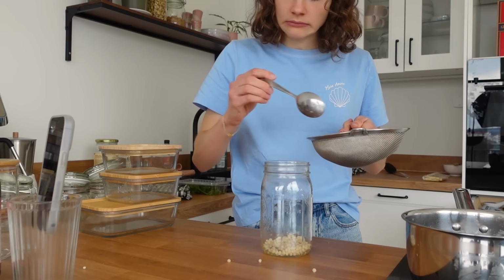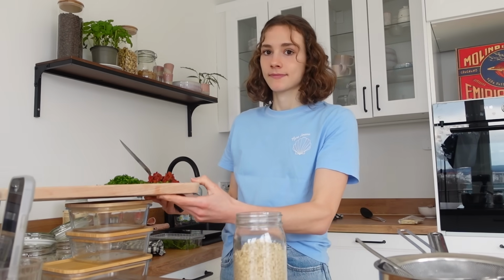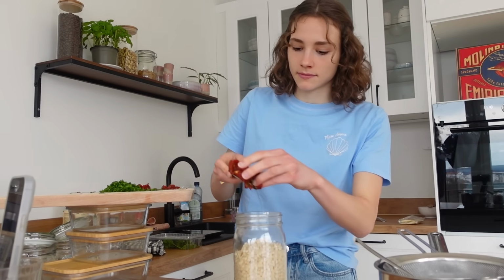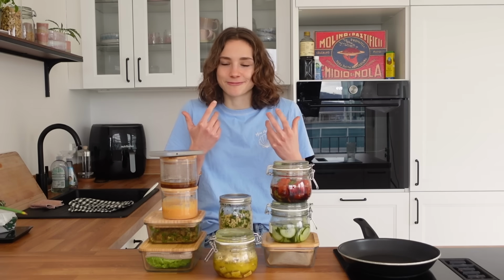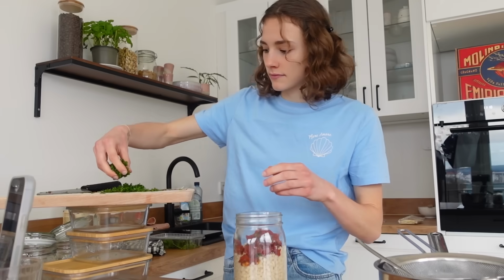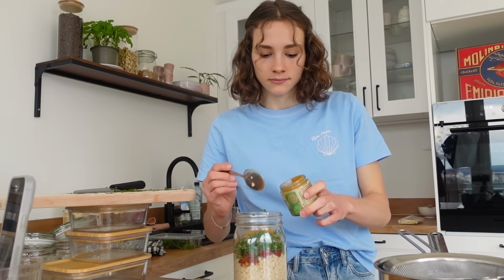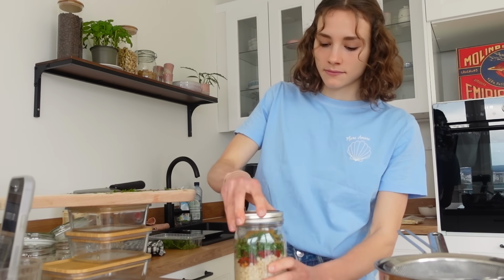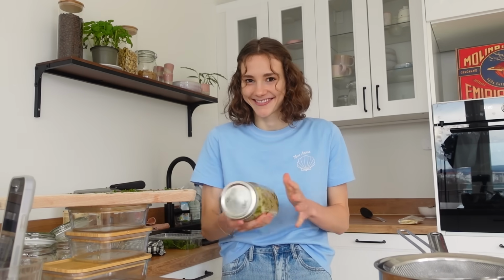And then I got those cool jars, and I gotta say, having nice jars and containers to store my meal prep in makes it somehow more enjoyable. It looks so nice, which is really motivating, at least to me. And I finished the couscous salad with some sun-dried tomatoes, some spices, and lots of fresh parsley, because I think herbs make everything taste fresh and delicious.